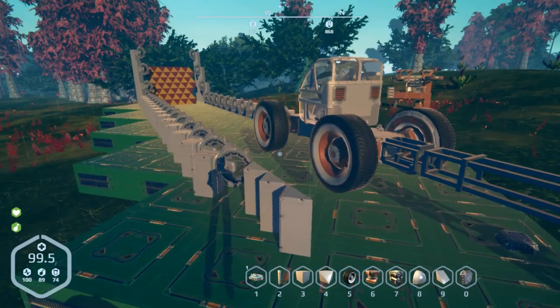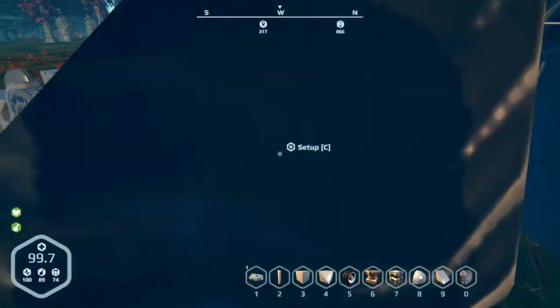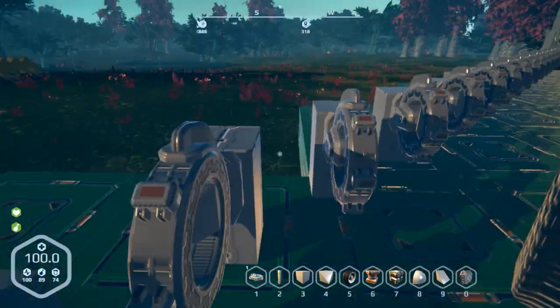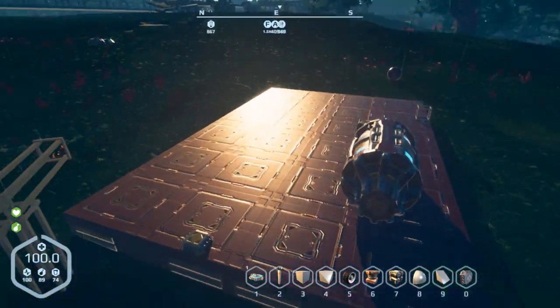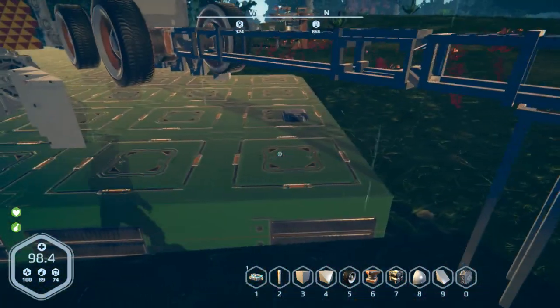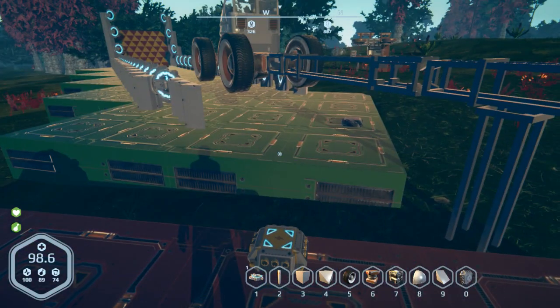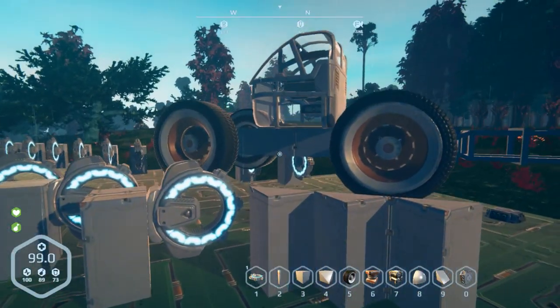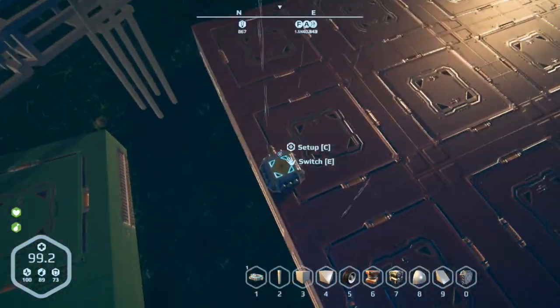So then they should stop. Let's go ahead and push our face into the tire, get it to stop. Yeah, that's cool. I did not know that they would react that way. Yeah, there you go, it starts spinning again. Cool. Learn something new every day.